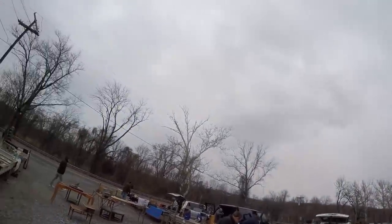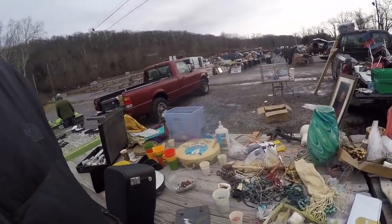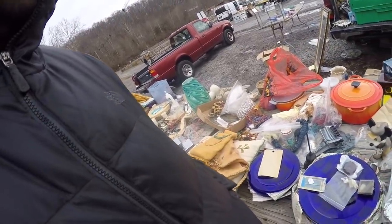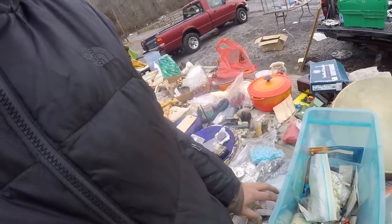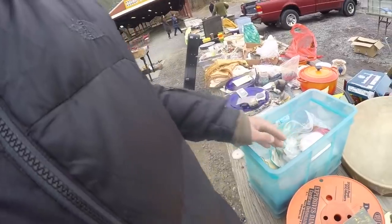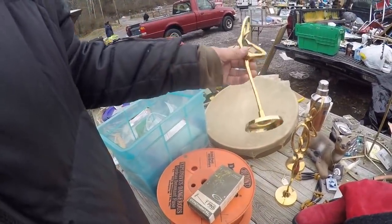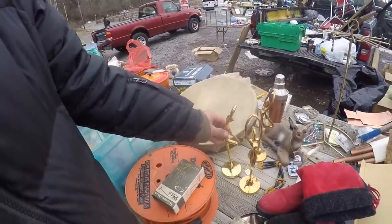So the sun went away and it made it very cold out here. I still have all that turquoise. Can't say it was a bad day though. Made my goal of 300. So I didn't sell too much of the jewelry crafting stuff. Sold four or five of those for $5 each.